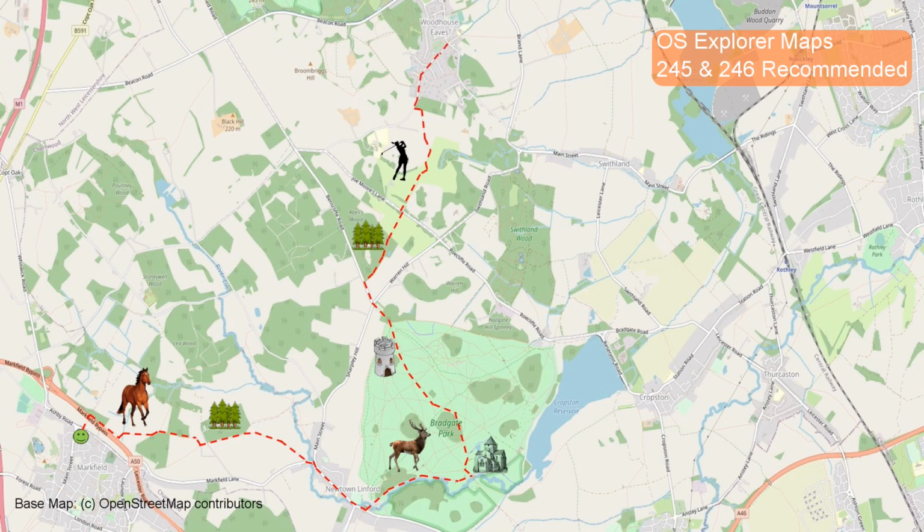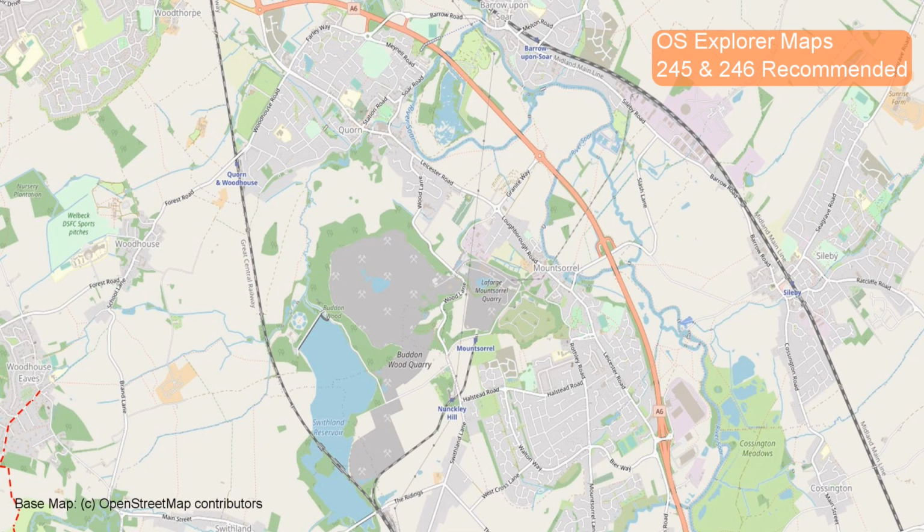up through Woodhouse Eaves. From the Woodhouse Eaves School it heads east, with the path then crossing a long stretch of farmland before meeting the Great Central Railway track, at which point it circles around Swidland Reservoir before heading into Mount Sorrel past the old quarry.